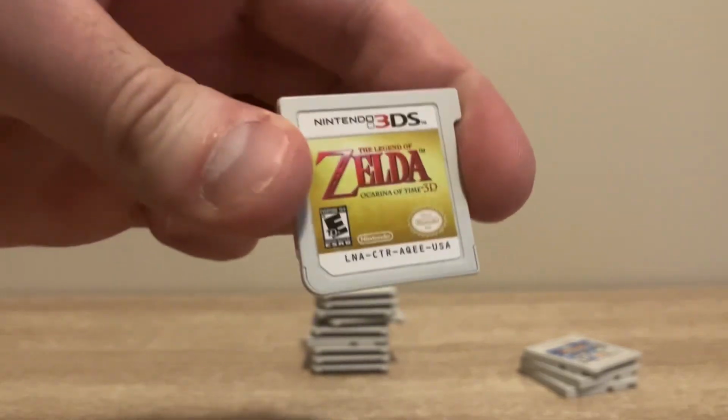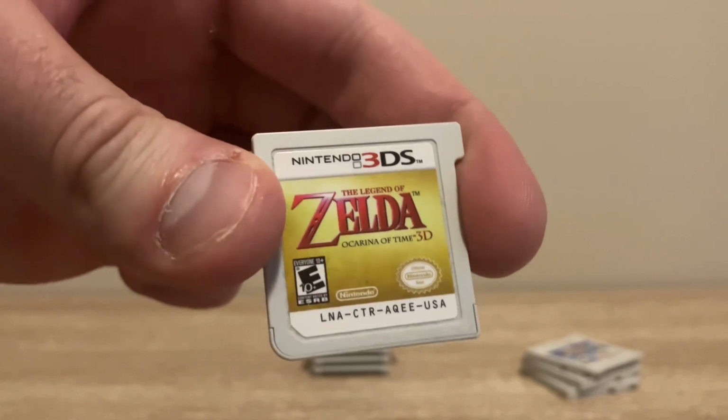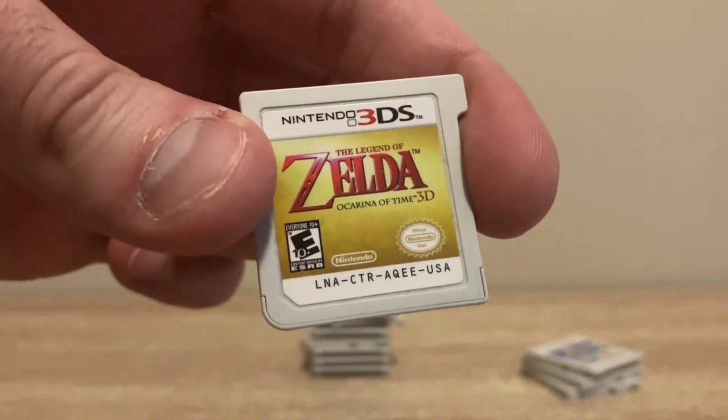Now, this was my very first 3DS game I got. Legend of Zelda Ocarina of Time 3D. I love this game. I've only played through it maybe twice, but I absolutely love this game. One of my favorite Zelda games in the entire series.